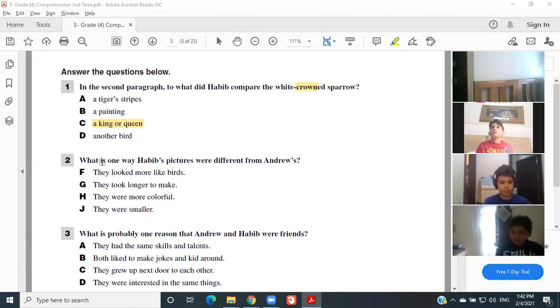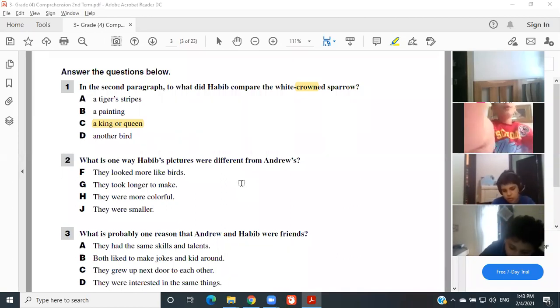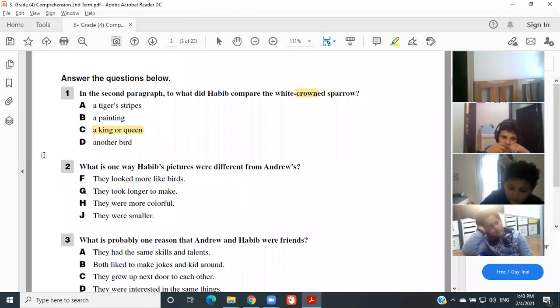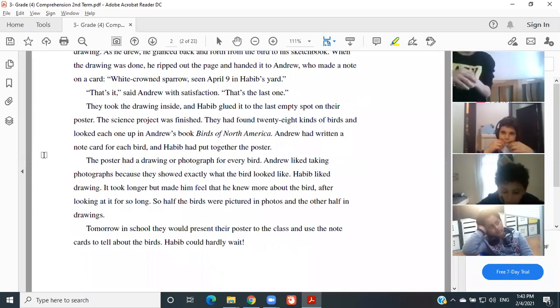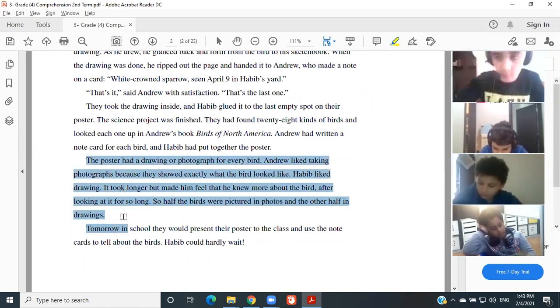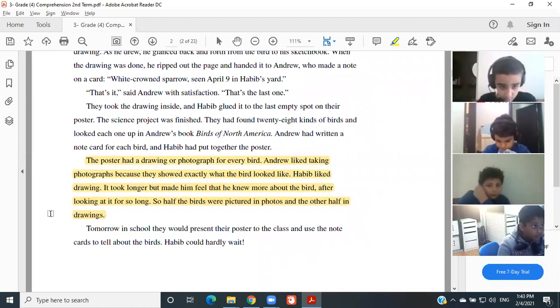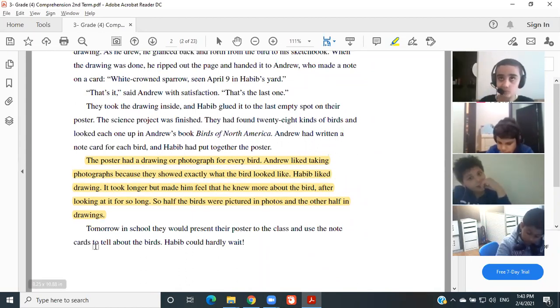Yes, Mr. Ahmed Usama. Number two. What is one way Habib's pictures were different from Andrew's? They were more colorful? Can I see? It's in this paragraph. They look like a bird.